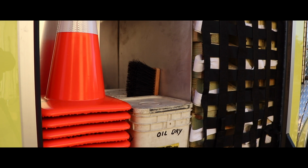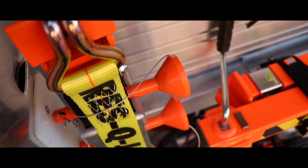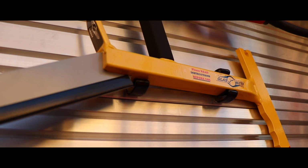Then moving up in the wheel well compartment, we've got all the accessories for the rescue jack. And then the next forward compartment, we have the rescue jacks, the TNT hydraulic pump, the ram, glass master, all your extrication devices are there.